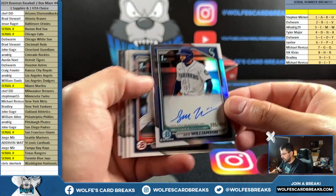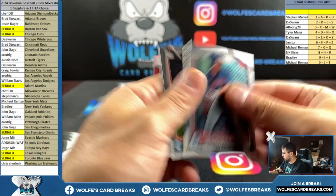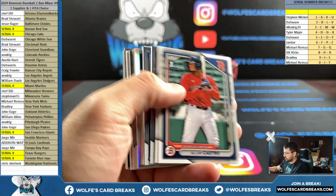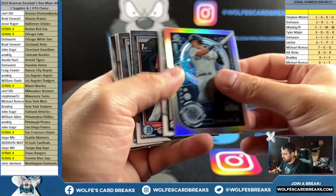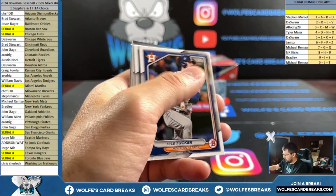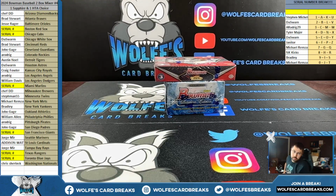Ben Williamson to $4.99, Seattle. Refractor autograph. Hey, 57th overall, round number two. There's the hobby. One box of hobby.